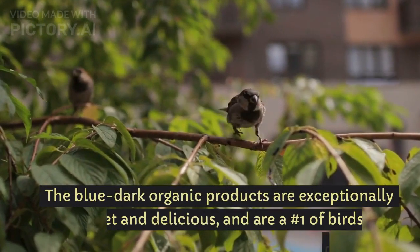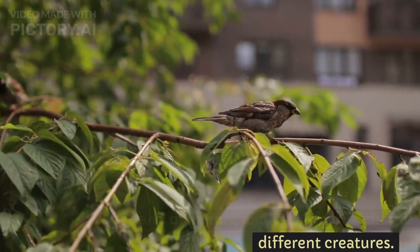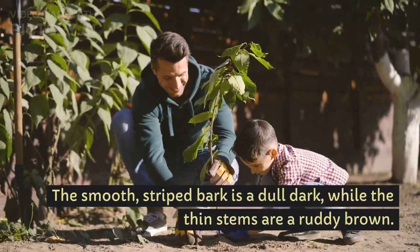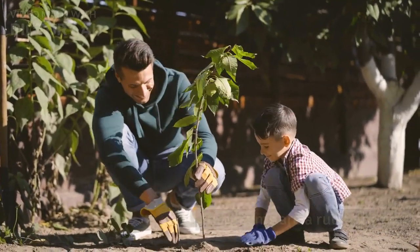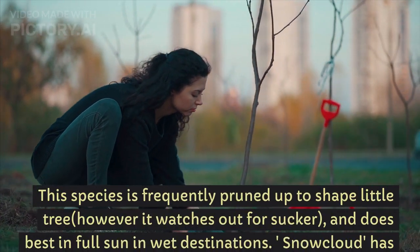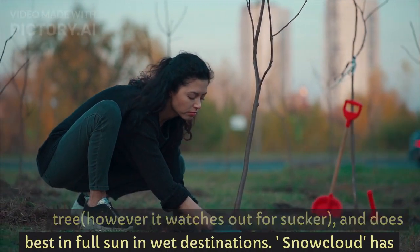The blue dark organic products are exceptionally sweet and delicious, and are a number one of birds and different creatures. The smooth, striped bark is a dull dark, while the thin stems are a ruddy brown. This species is frequently pruned up to shape a little tree, however it watches out for sucker, and is best in full sun in wet destinations.